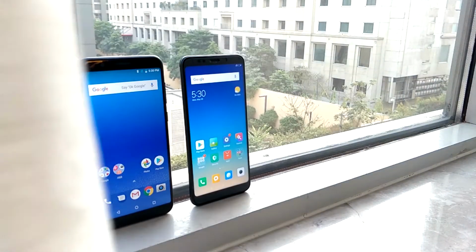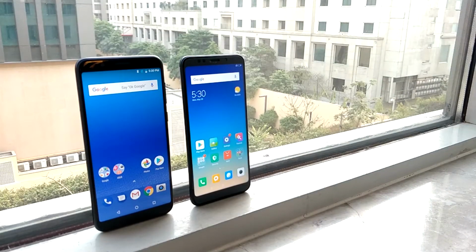I want to share my opinions on the Zenfone Max Pro M1. Is it justified for its pricing? And which one is better, Redmi Note 5 or the Zenfone Max Pro M1? I'll clear out all these questions for you today in this summarized review. And also get ready to be surprised. So without wasting any time, let's start right away.